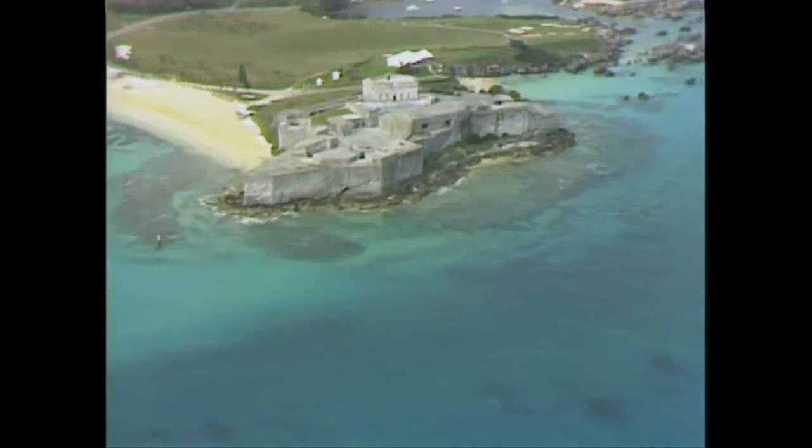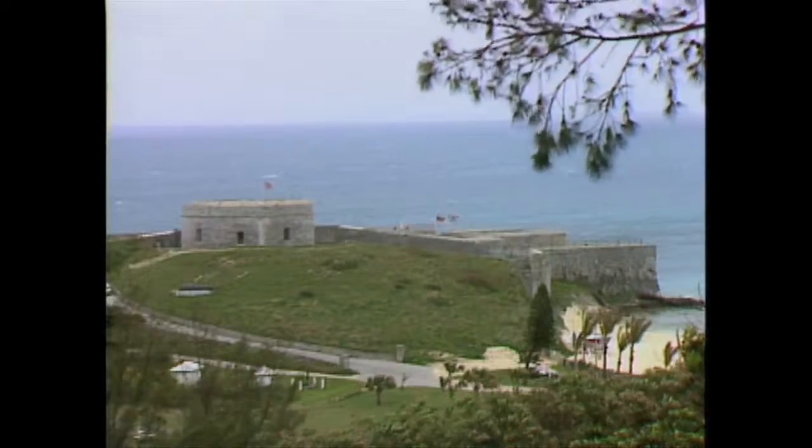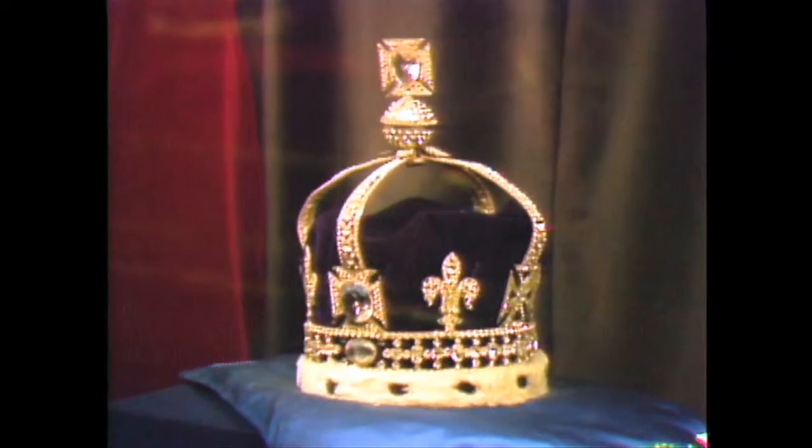We're at Fort St. Catherine, a 20-minute walk or short minibus ride from the center of St. George's. This is Bermuda's biggest fort, and there's lots of really interesting things to see, like replicas of Britain's crown jewels and a fascinating diorama of Bermuda's history.